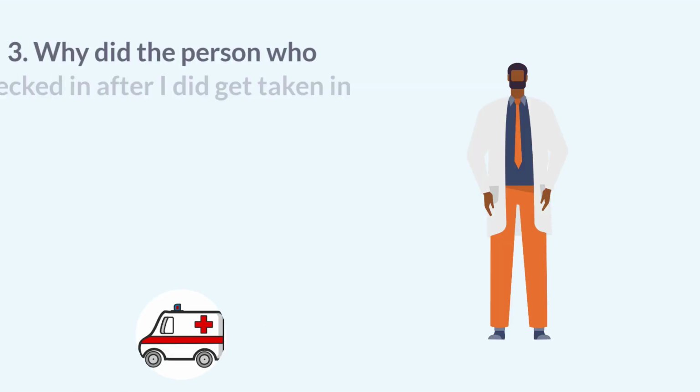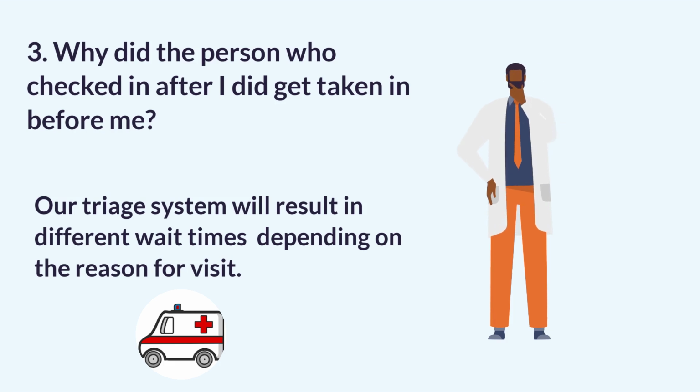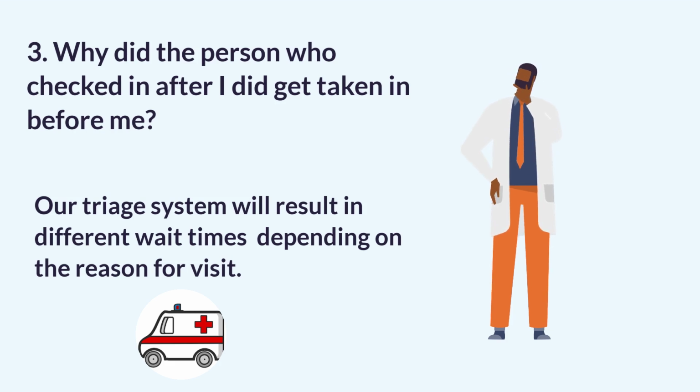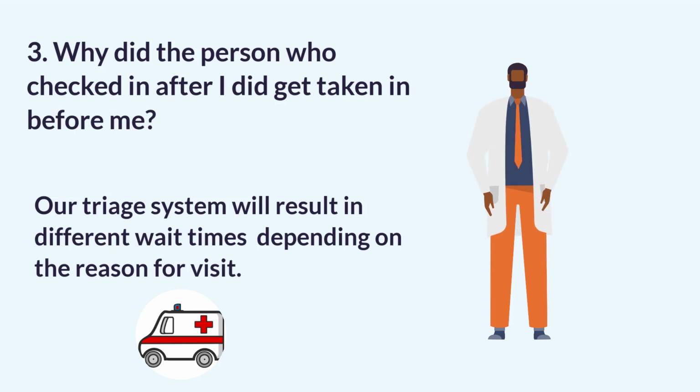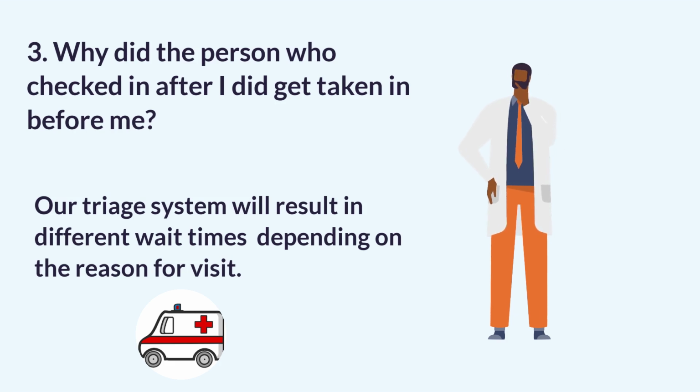Why did the person who checked in after me get taken in before me? The emergency department uses a triage system to identify patients with more serious health conditions to get them treated more quickly. Most of our patients are triaged within 30 minutes of arrival, sometimes a bit longer when many patients arrive at the same time. This assessment determines the emergent need of each patient and the order in which they will be treated.